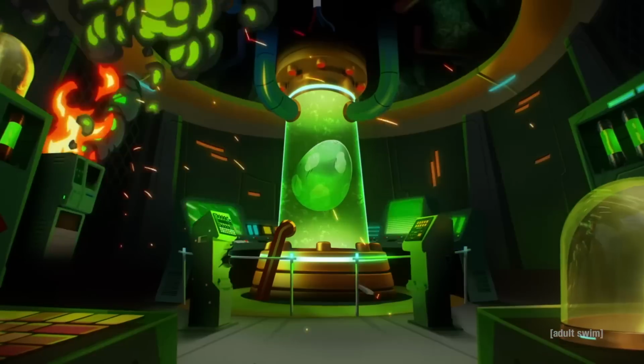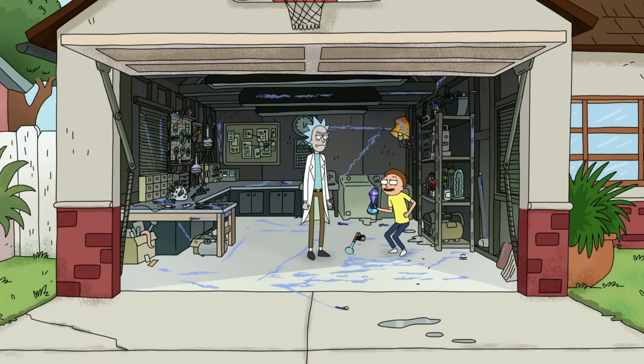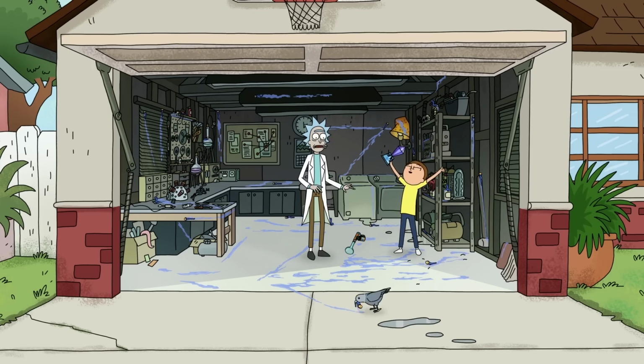Now, based on what we've seen in this trailer, it sounds like car troubles will be the least of the Smith family's problems, especially if Wormageddon winds up playing an actual role in the upcoming season instead of being a big old red herring. Whoops. Morty, you might want to freeze some sperm.